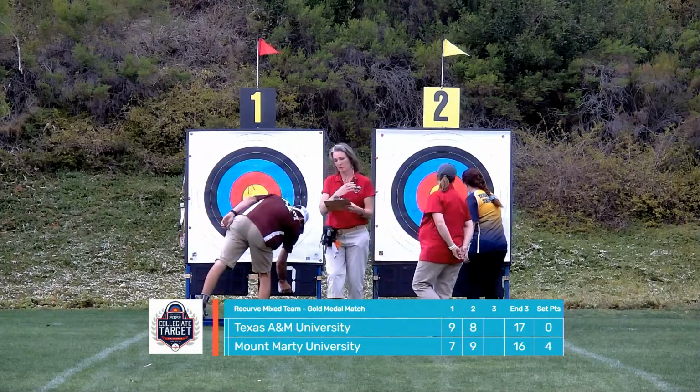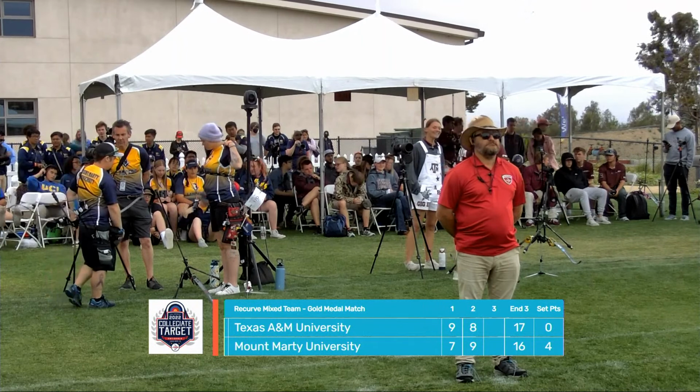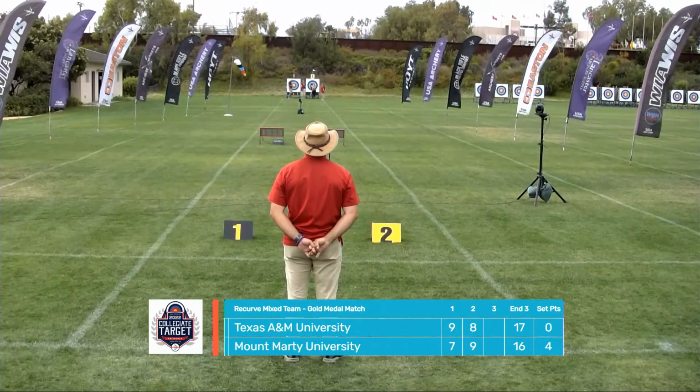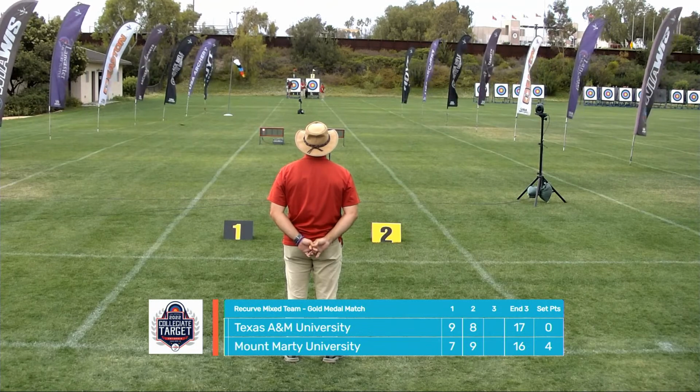So tied, yep. I see A&M over here and Mount Marty. Sounds like it's going to be 3-1. 9, 9, 8, 6. So Texas picking up a point there, as well as Mount Marty. So it'll be 3-1 in the sets.